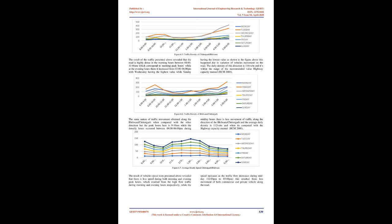The result of the traffic volume count in the figure above revealed that there is an increase in traffic volume in the morning hours, with 9 am to 10 am as the morning peak hour and 3 pm to 4 pm as the evening peak hour. This shows that there is high volume of traffic in both morning and evening hours and less traffic during the midday hours. The average daily traffic obtained is 12609 v/day, which shows that the road is moderately dense in comparison with the recommendation of daily traffic volume stated in the Highway Capacity Manual, HCM 2000, therefore the road capacity can be seen as adequate.